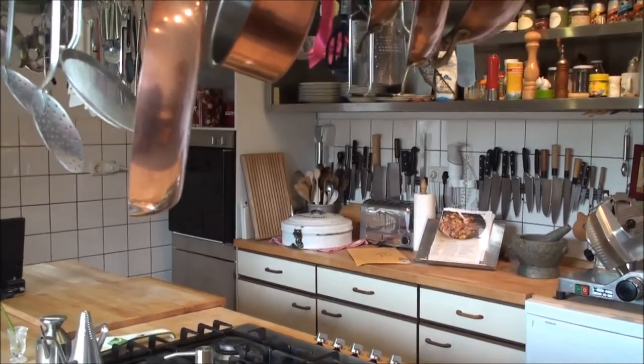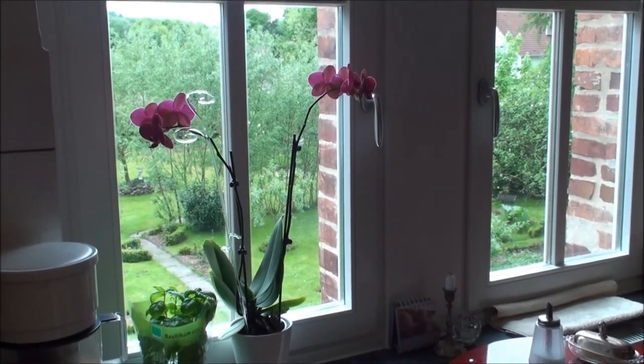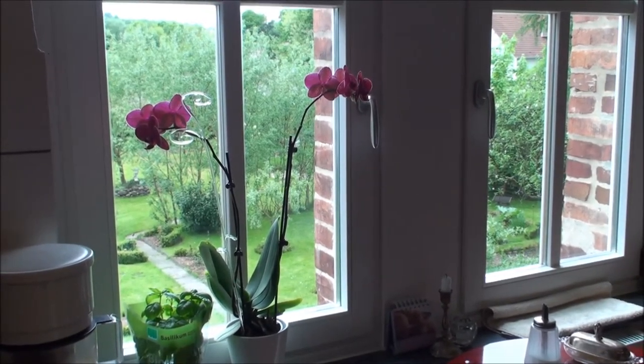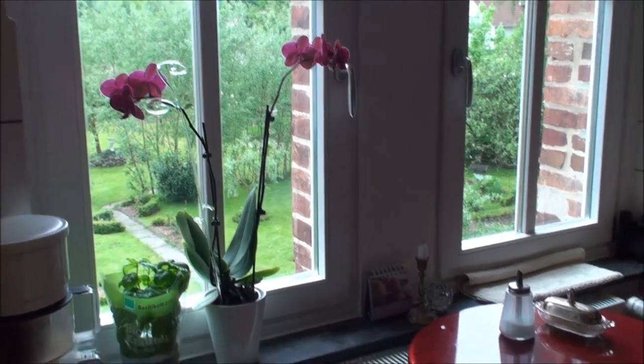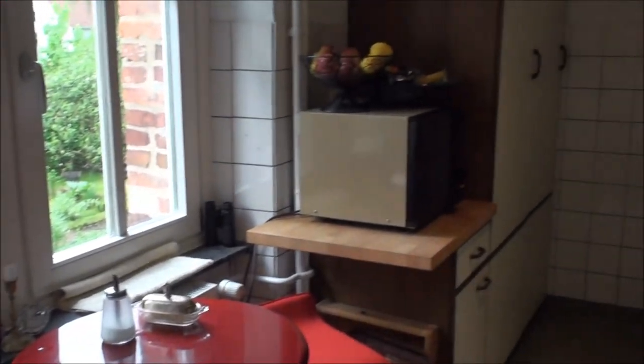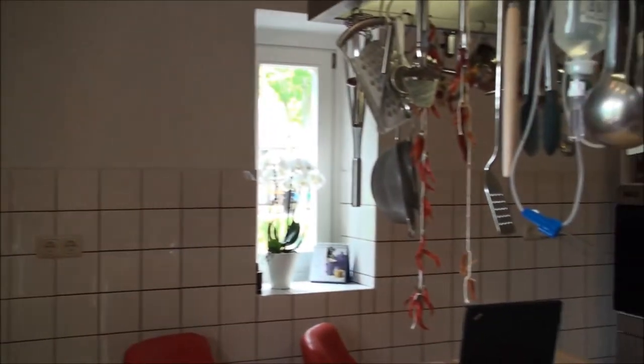We don't have many decorations in our kitchen because, like I say, it is actually my workshop. Karin raises orchids, and we have a couple of orchids, one here, a very pretty one. And there's the microwave, some cabinets. Up on the top there is a large solid copper kettle for whipping egg whites. And there's another orchid over in the window there.